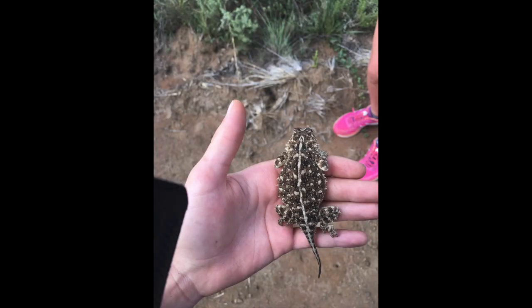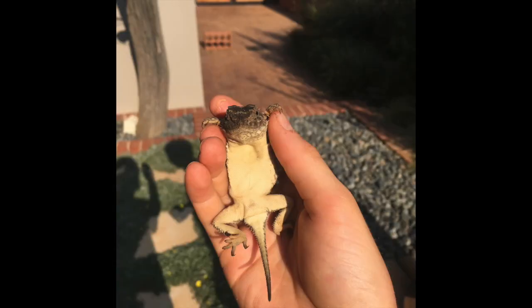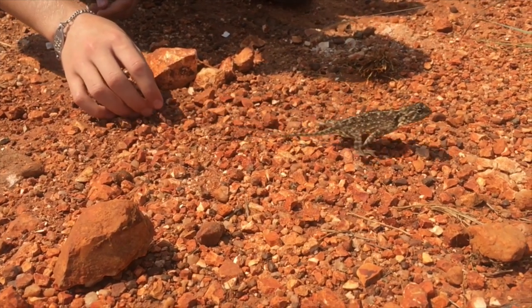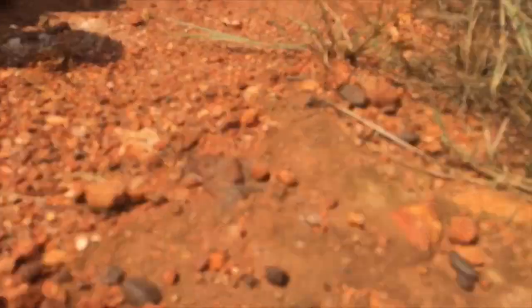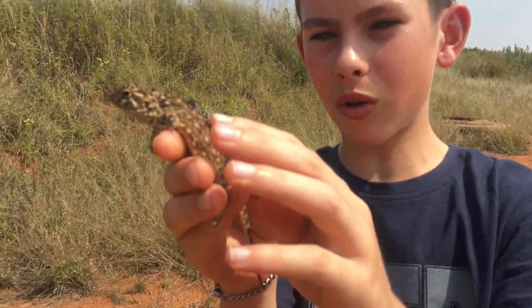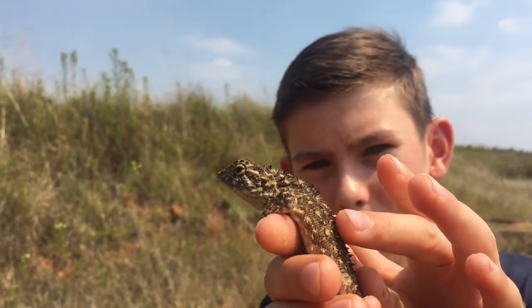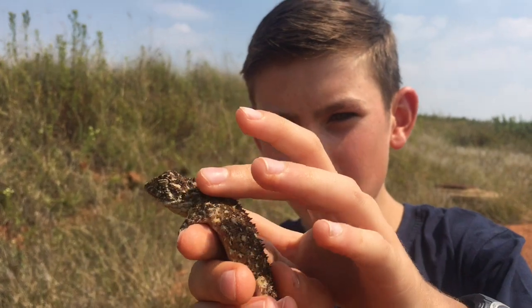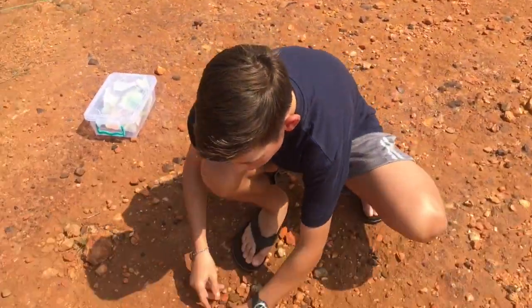And they are usually found around rock gardens, where they'll lay and bask on rocks. And that is one of the reasons why they have such a rounded and flat body, so that they can absorb the maximum amount of sunlight and heat. And they don't call him a ground agama or a spiny ground agama for nothing. Look at those spikes on his back. And they are very good with camouflage, as you can see.